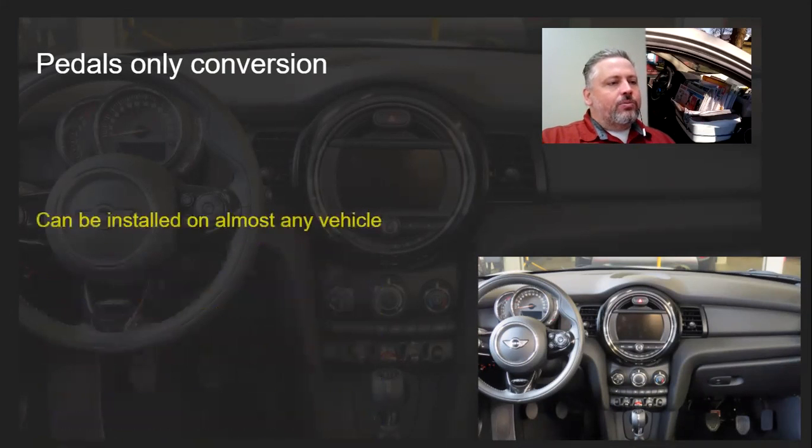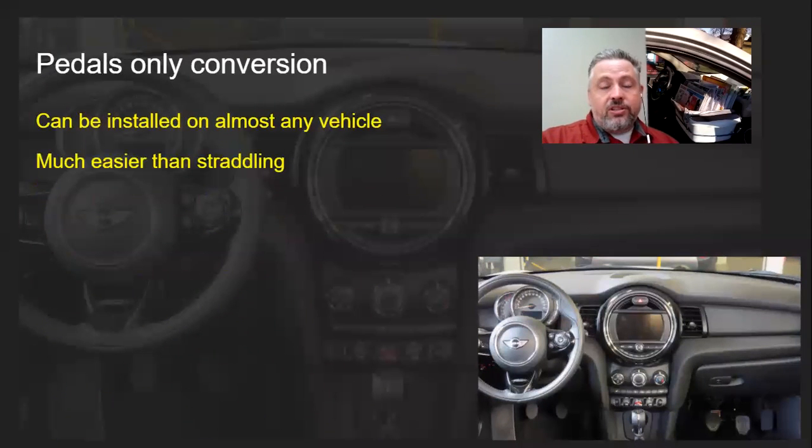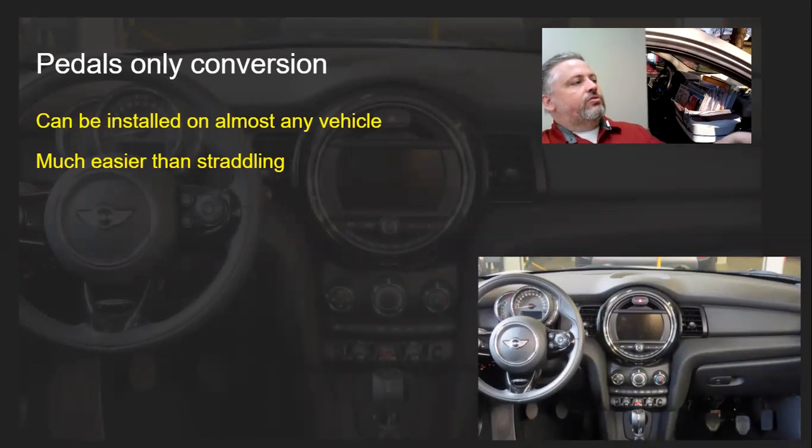Okay. So pedals only conversion, the nice thing about it is you can put it on just about any vehicle. The full conversion, they don't do that for every vehicle. But pedals only, yeah. You want to put it on a Kia Soul, you can do that. You want to put it on a Honda Odyssey, you can do that. It works on any vehicle because it's pedals with pulleys and some cables. That's all it is. So you just shorten up the cables if you're using a small vehicle. Much easier than straddling. It's much easier than trying to reach your feet over from the right side to the left side and use the pedals.